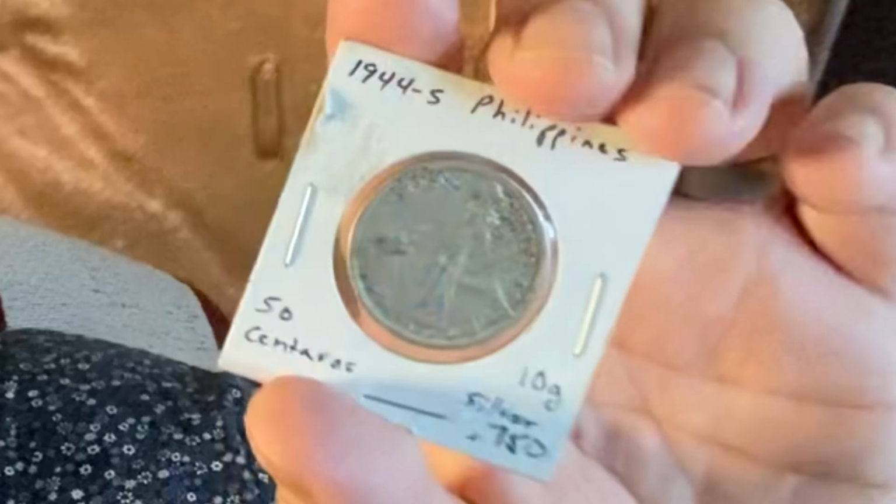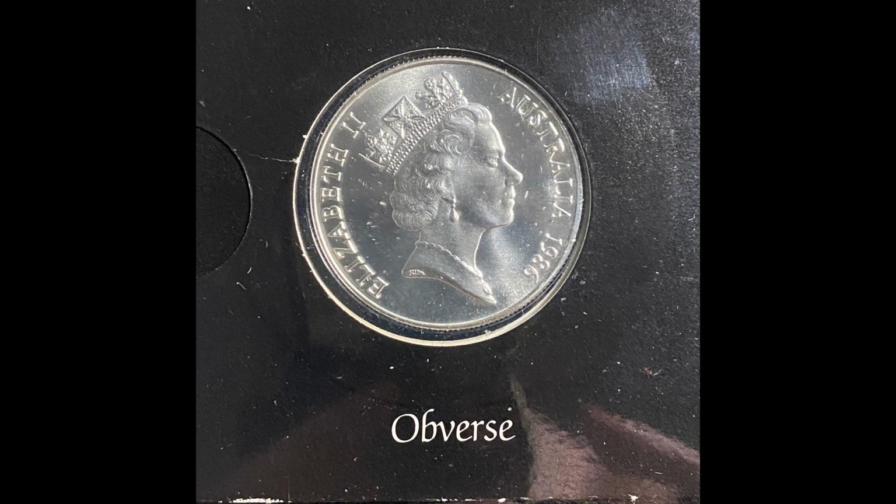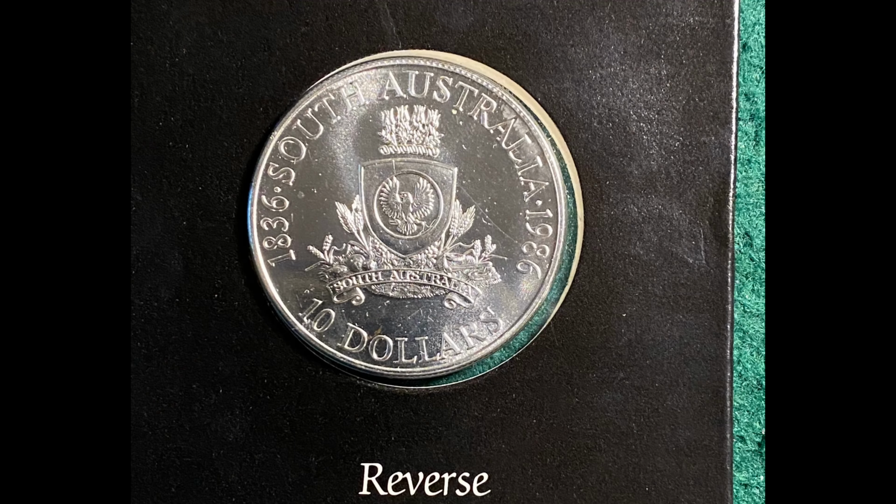1944 S 50 centavos, another Philippines coin. Royal Australian Mint, $10 uncirculated coin, State Series 1986. The South Australian Jubilee 150. So this is the Canberra coin. There we go. It's pretty cool. Proof. Oh, wow. This is sterling. Oh, sweet. A sterling silver Australian proof. Very cool. I do also collect Australian coins.